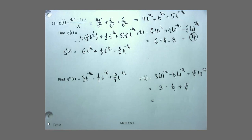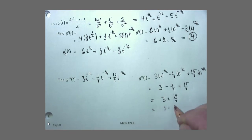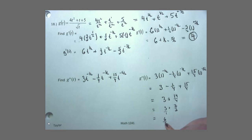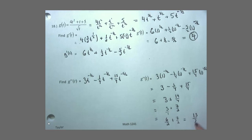Can you do this without a calculator? Well, let's see. What is minus 1/4 plus 15/4? That would be 3 plus 14/4. What's 14/4? Same thing as 7/2. And if you go for the common denominator, this will be 6 over 2, which is 3, plus 7 over 2. And 6 plus 7 is 13/2.